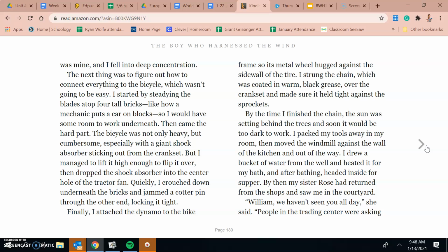The next thing was to figure out how to connect everything to the bicycle, which wasn't going to be easy. I started by steadying the blades atop 4 tall bricks, like how a mechanic puts a car on blocks, so I would have some room to work underneath. Then came the hard part. The bicycle was not only heavy, but cumbersome, especially with the giant shock absorber sticking out from the crankset. But I managed to lift it high enough to flip it over, then drop the shock absorber into the center hole of the tractor fan. Quickly, I crouched down underneath the bricks and jammed a cotter pin through the other end, locking it tight.